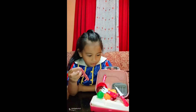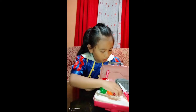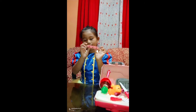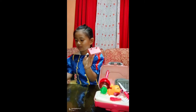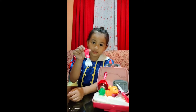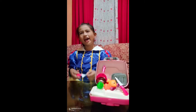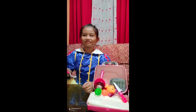Okay, maybe I don't know where to put this. So we have this shelf to put all of the knives and spoons. It even has this hanging thing, like this one. And next, we have a fork. It's used for spaghetti. What else? Macaroni.